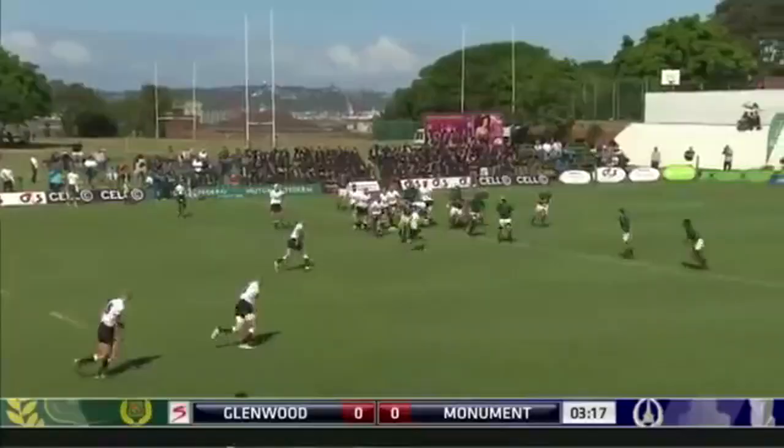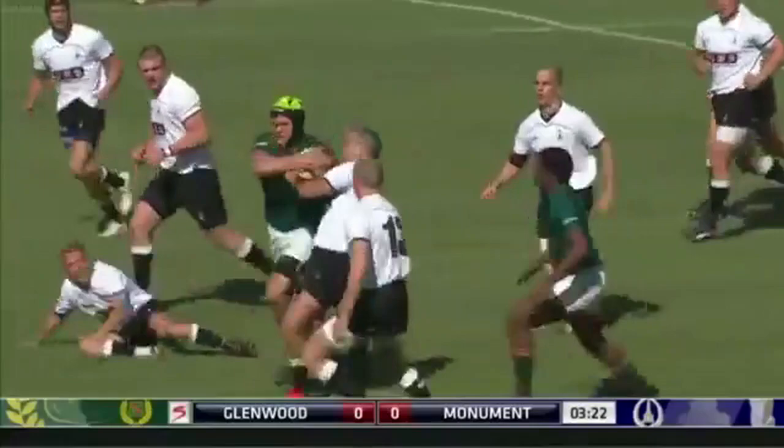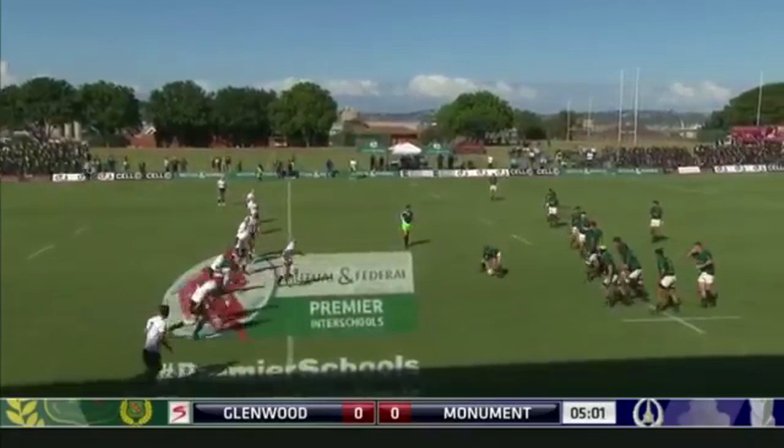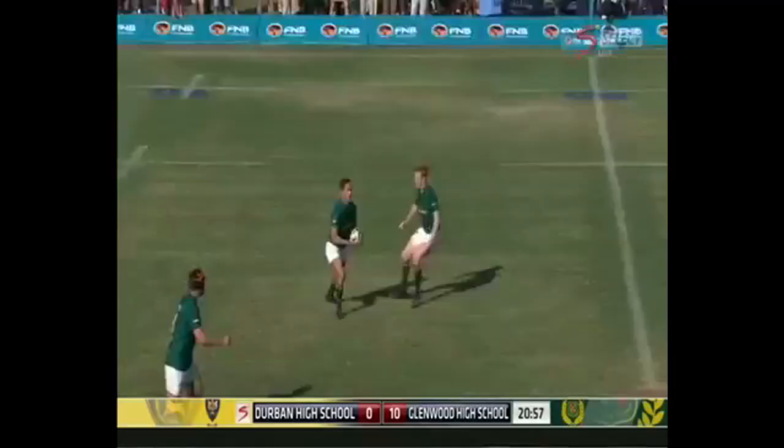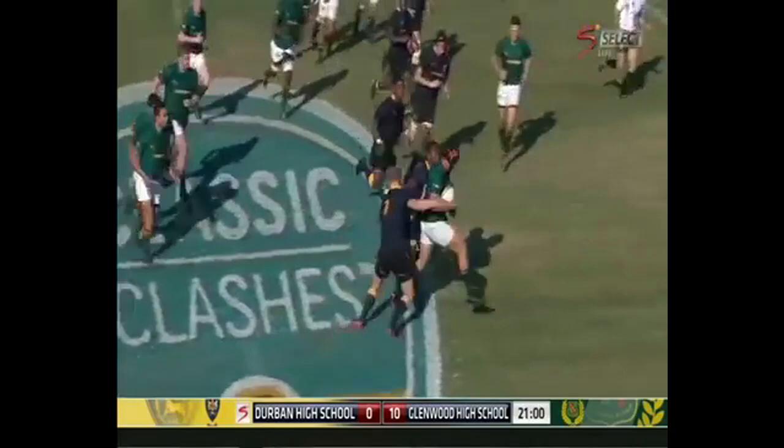Now the first real touch for the back line, and it's gone forward from Emir Pelser. Turnover ball for Glenwood. Free kick goes the way of Glenwood. Here's Palvie. He's their biggest forward and certainly their best ball carrier. Taken by Jaden Morgan. He gets it away to that man, Palvie.